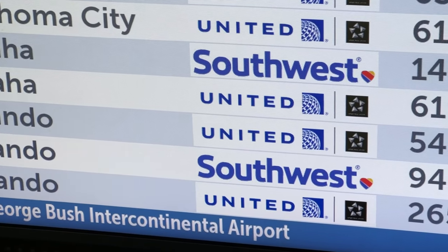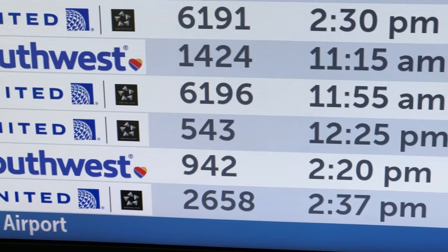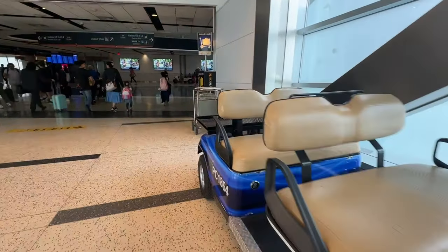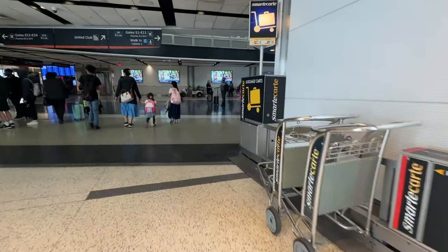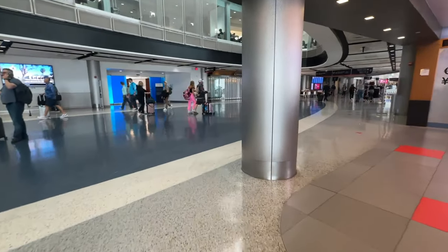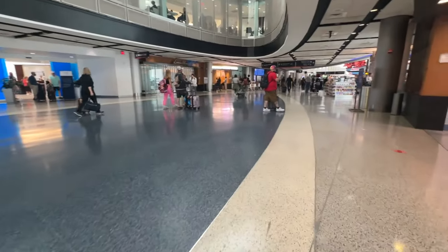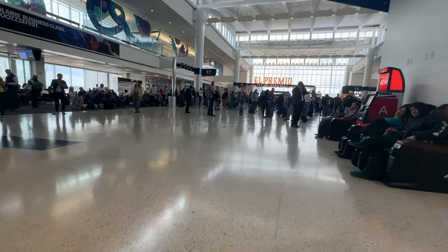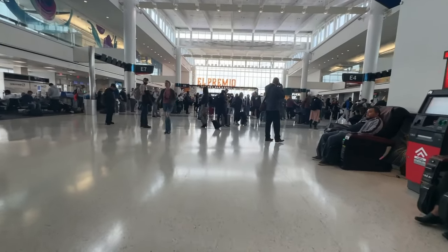This morning, we're on board United Flight 543 to Orlando, departing from Gate E5. Terminals D and E are where most international flights, especially long-haul intercontinental ones, depart from here in Houston. Correct me if I'm wrong, but I think most of United's long-haul departures go from Terminal E, while Terminal D is the primary international terminal servicing most foreign carriers.